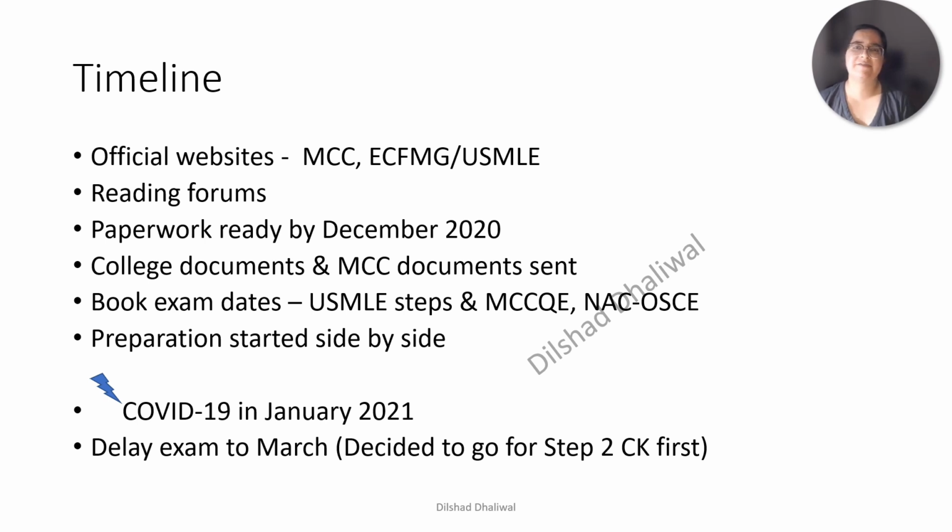I thought to myself that I'm picking up books after such a long time, so I might as well take chances against my odds and give both the exams at the same time. I read all the forums that were there at that time on Facebook, on Reddit, and some YouTube videos. There was a lot of material for USMLEs, but very little for Canadian licensing exams. And I think that has been the main motivation for me to start this channel, to give you a lot of information for Canadian licensing exams and US, and both, for the people who are interested.